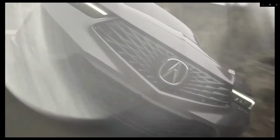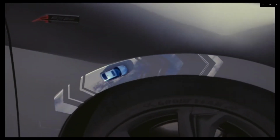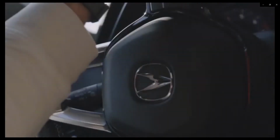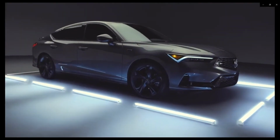You get the new coil type exhaust system to get that great noise. Now, the enthusiast is going to love this because it has the manual transmission. It's going to be available with a helical limited slip differential. Now, Acura has made a manual transmission exclusively available for the A-Spec technology package.